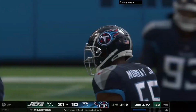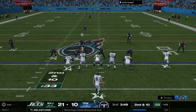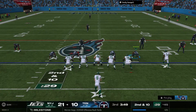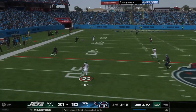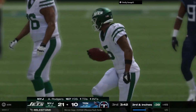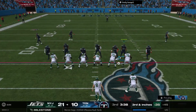Toward the center of the field, but it's incomplete. A lot of times it's that first read that you have. Maybe you get it in pre-snap, and he locked in on his target, but he was covered quite well, and that one's incomplete. Here's Rodgers. Caught. It's Wilson. And he'll be brought down at the 45-yard line. 9 yards, and that leaves him just short, so it'll be third and less than a yard.